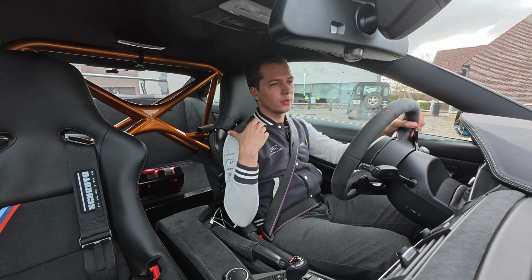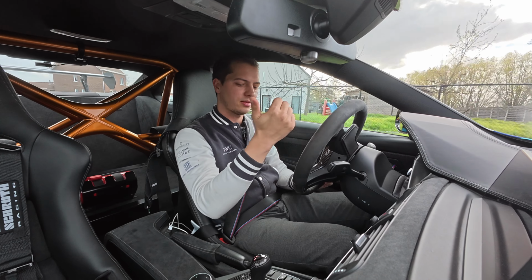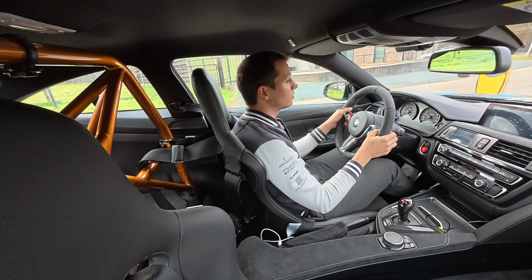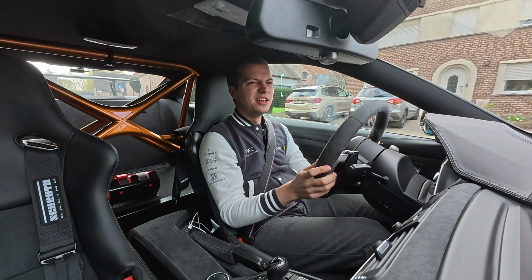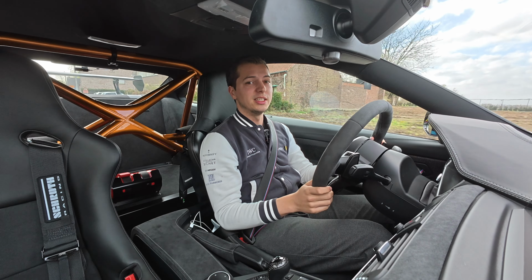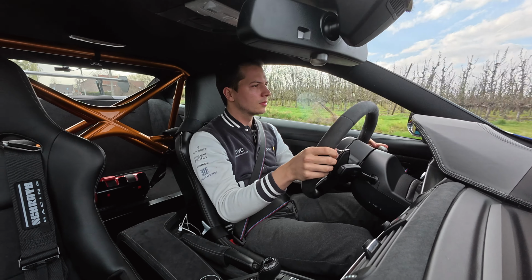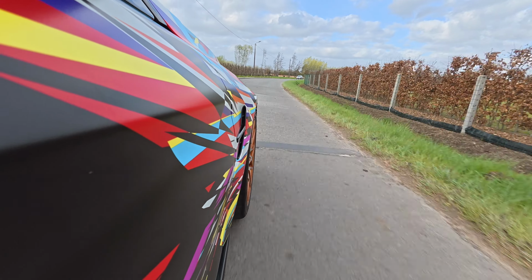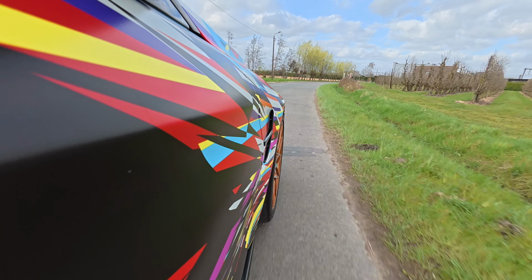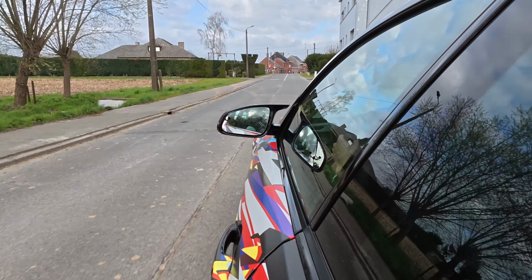And the experience as well with these bucket seats. If you don't know, they are Recaro pole positions, but specially made for BMW. They are carbon backed. They are retrimmed very nicely. And if you want to buy one now, it is terribly expensive. I think these go for 14,000 euros, which is nuts, but yeah, it's the price you gotta pay to have these cool seats.